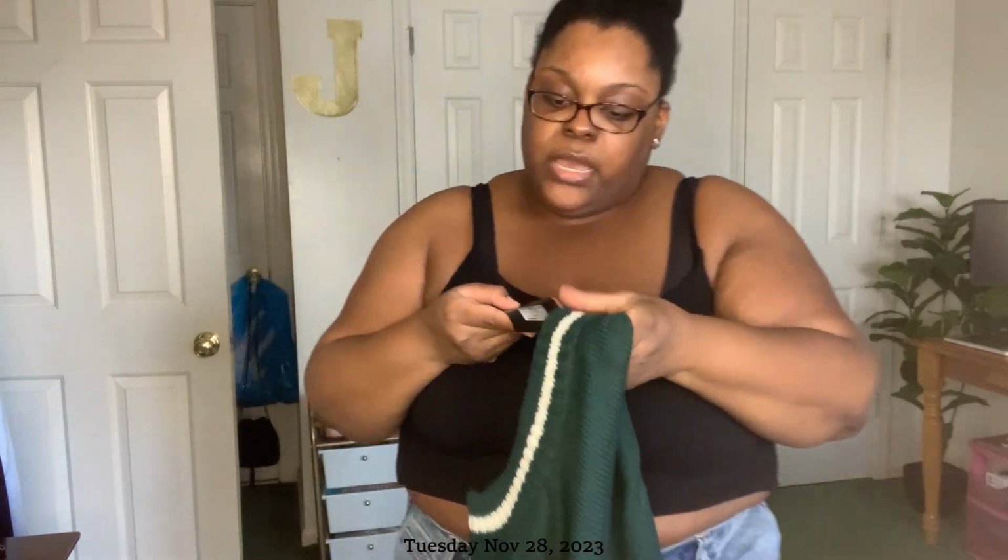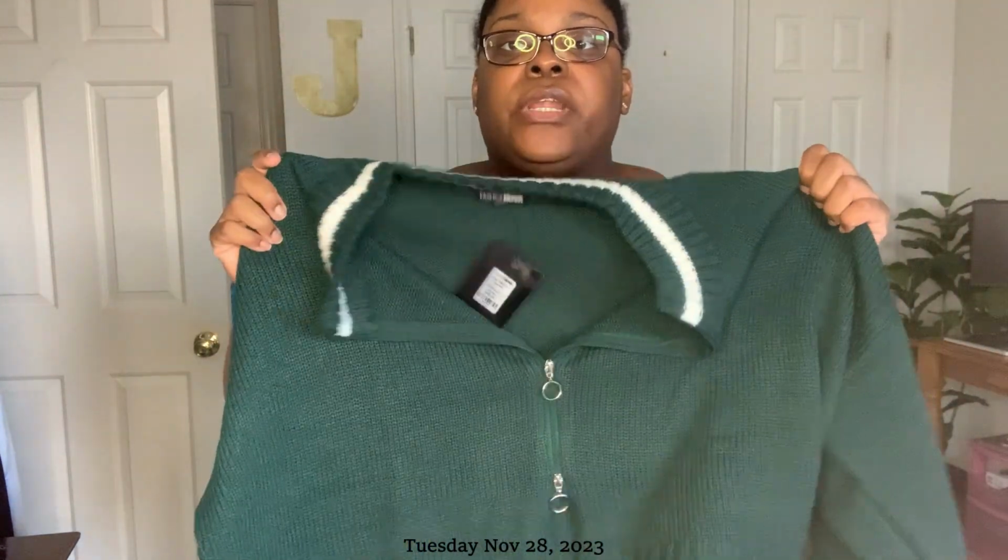Oh no, I got it in a 3X. So it's the Open Book Knit Bomber, and I got it in a size 3X. And the jeans I got in a 22 plus because I've got a stomach. I wanted to make sure I was able to button it and be comfortable. They are snug, but they're not too tight to where I can't breathe. I can still sit down and be comfortable. I'm comfortable standing up in them, so they're pretty comfortable, but I got these in a 22 plus.